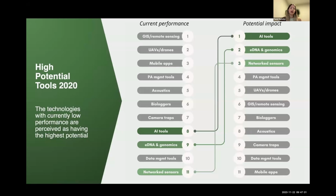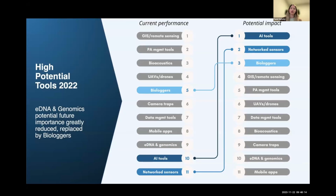We also wanted to understand where people see technologies currently performing well, but also what technologies have a high potential in the future. GIS and remote sensing, which was also one of the most frequently used technologies, came out on top of the current performance list in both 2020 and 2022. But we wanted to focus on where people see impact for the future. AI tools, eDNA and genomics, and network sensors were three areas where people identified that current performance might not be what they want it to be, but they feel that the potential impact in the future could be huge.